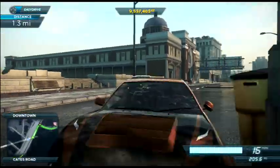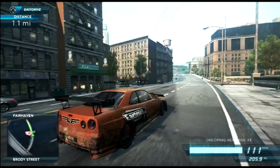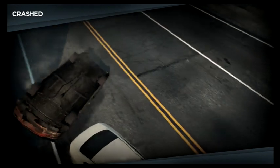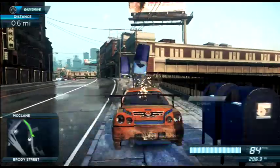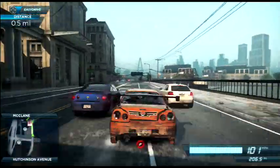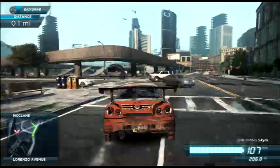I accidentally crashed and the car crashed into me. Well, you too. Yes. Power. Nope. Maybe not. Maybe I should just drive normally. Let's see if we can get a stunt jump in. Yep, landed it. Not personal best, but it's fine.